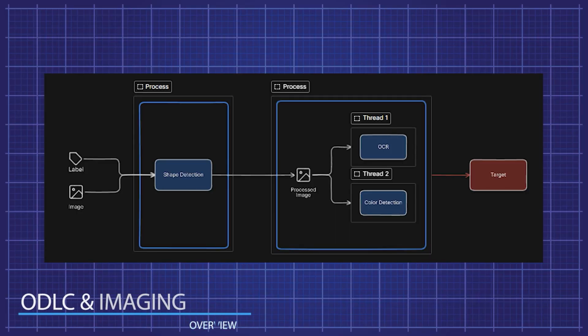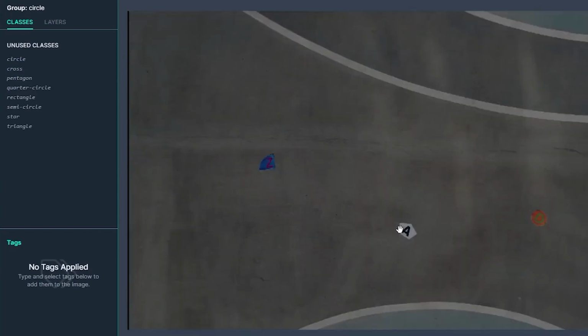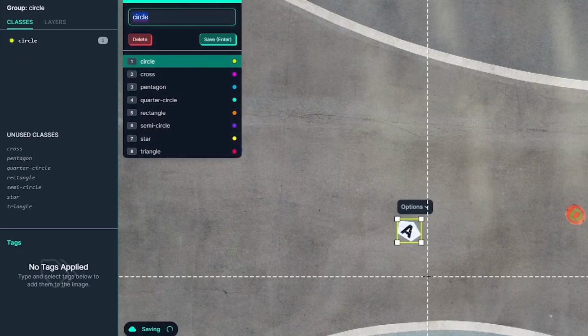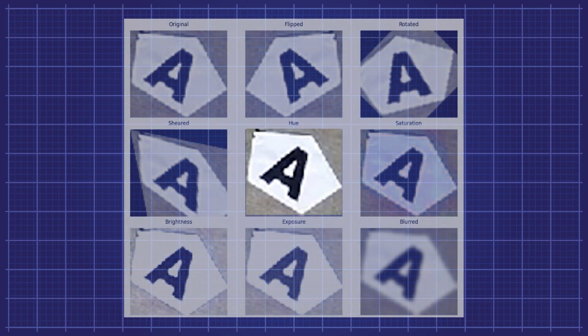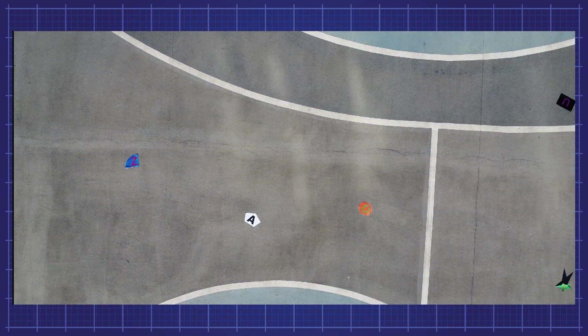We have designed a two-step pipeline for ODLC. YOLO detects the shapes in the first step, while the second step handles OCR and color detection. The crucial aspect of this design is that process 2 only executes if process 1 succeeds, leading to significant improvements in performance. We initiated our dataset with 400 images, focusing only on shape detection. After that, we applied augmentation processes, expanding our dataset to approximately 3600 images.